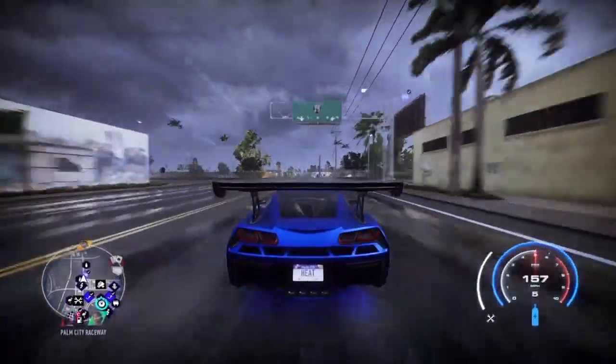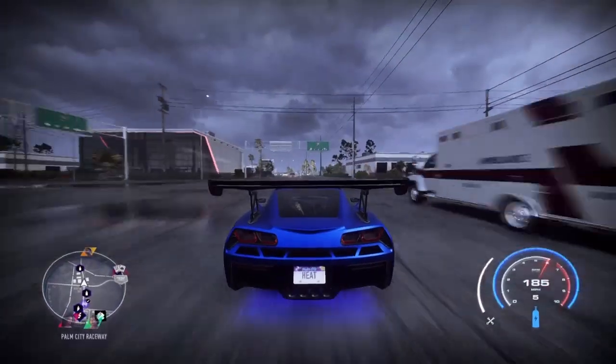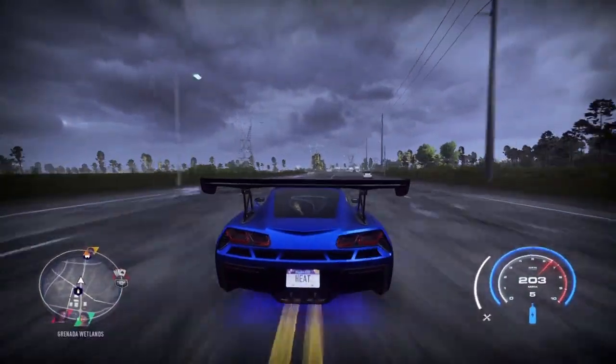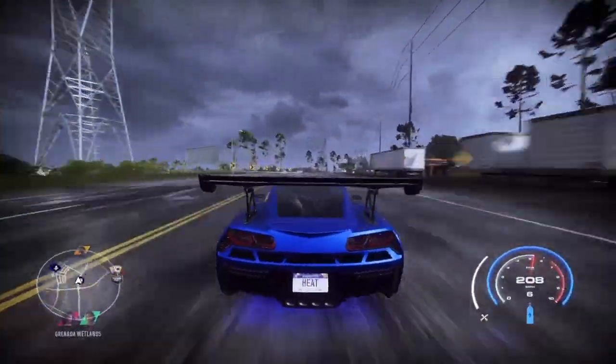Alright, so we finally made it out of the garage. It is a bit wet outside, but as you can see, the car looks super good. It's a little bit darker outside since it's all wet and rainy, so you can kind of see stuff better. And this car is just absolutely amazing. I really liked the nitro and all the blue that it went with.